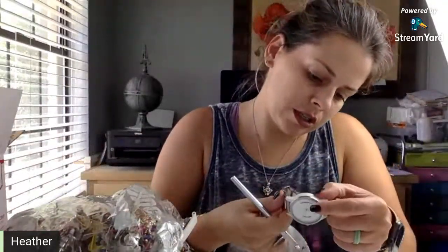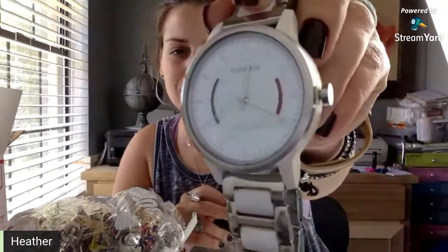This is Garmin. Yeah, it just looks like a cheaper watch, but it's actually kind of nicer. I mean, I'll look it up. It's not really scratched that bad, but it looks kind of nice. Yeah, just a toolkit for that same watch, I guess. I'll keep it over there.